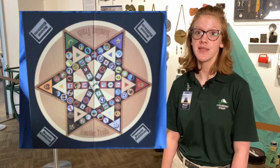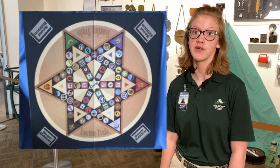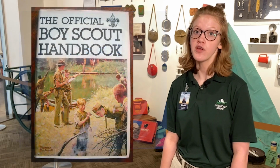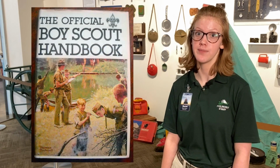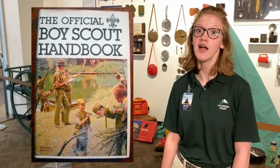The game functions similarly to Trivial Pursuit. Players must answer questions from different categories to win the game. All the questions can be answered with the Boy Scout Handbook, showing again that the board game's intended to teach Scouts, not just give them time off.